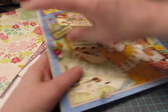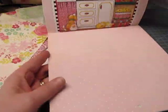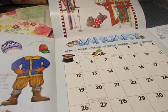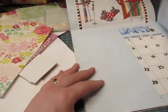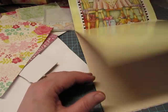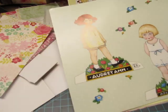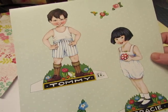I bought this Mary Englebright Paper Pals activity calendar from 2003. I've never done anything with it, but it opens up. You've got paper doll clothes on the flaps on both sides and a seam here. And there are paper dolls somewhere. So each month has a different seam. Here are some paper dolls: Audrey Ann, Anne Estelle, Tommy, and Gracie.